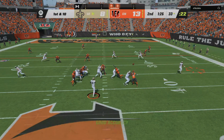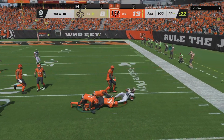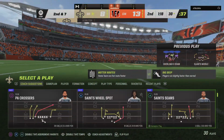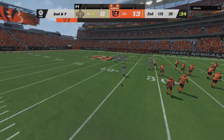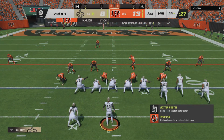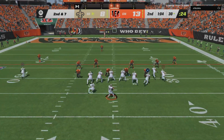Dalton, 1st and 10. Out to the flat here for Johnson, and he'll be hauled down at about the 30-yard line. And that's a good job there by the corner. We do talk about this a lot, that a lot of corners see their job as simply covering receivers. Tackling isn't everyone's thing. But in this case, he came up quickly and made a nice, short tackle.